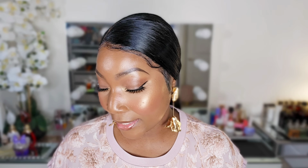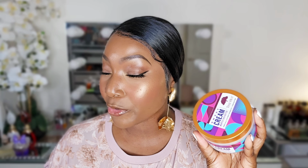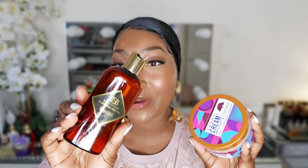Okay, so now for the base. So we have a limited edition body cream by Tree Hut. Listen to me, guys. If you don't have this, it is okay. I'm going to link some other alternatives, but this is what I used. And if y'all got it when I was telling y'all to get it, then good. If not, I'm sorry. Y'all should listen. So we have the Sweet Cream by Tree Hut. And then we have the Princess Robin, which is all totally jacked up, by Brown Sugar Babe.